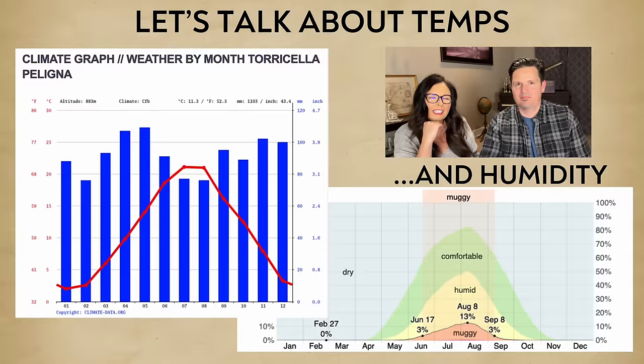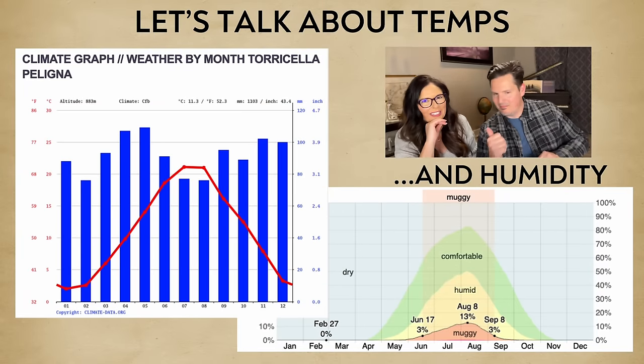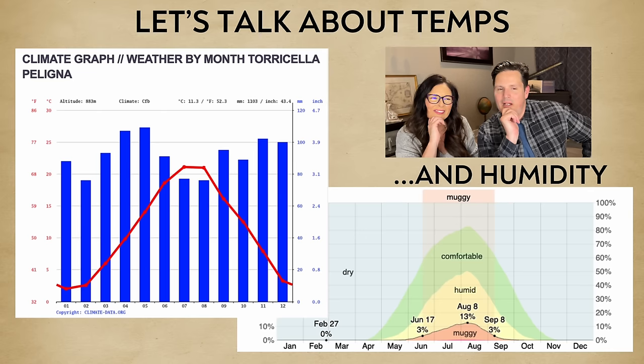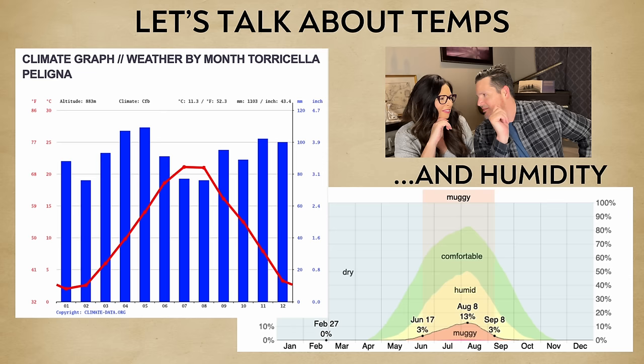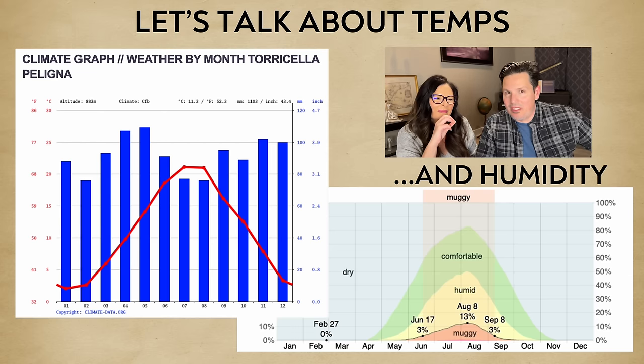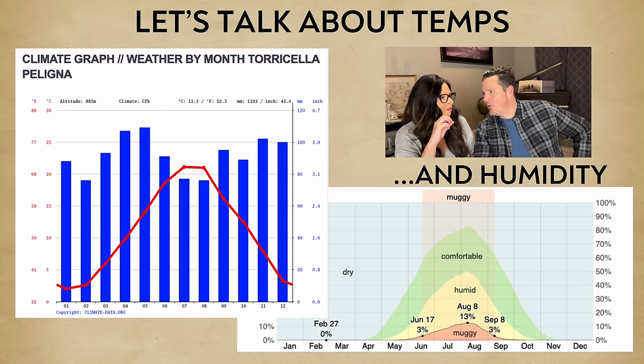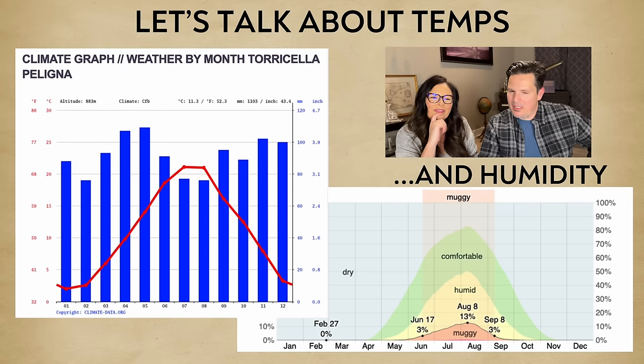Perfect. Let's talk about temps, baby. How hot we can be. Well, let's talk about temps. An average high of 70 degrees in the hottest month, which is 22 degrees for all you Celsius people. The humidity's okay, a little muggy. It's comfortable, a little humid. I mean, this actually looks very nice.